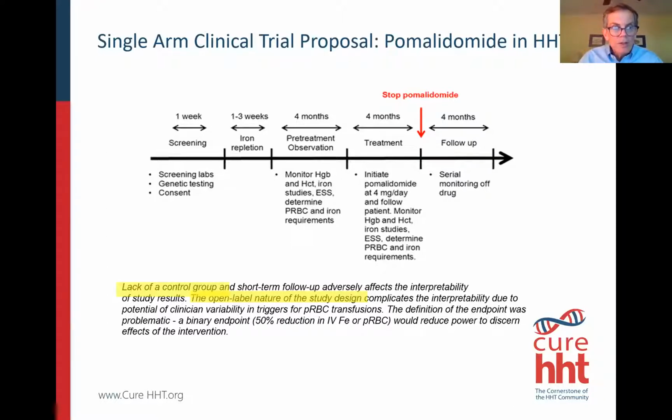They didn't like our internal control group, and they didn't like the open label nature of the study design. That means that the patient knows that they're getting the drug. And so they did not like this. They didn't give us a great score and sent us back to the drawing board. Next slide.